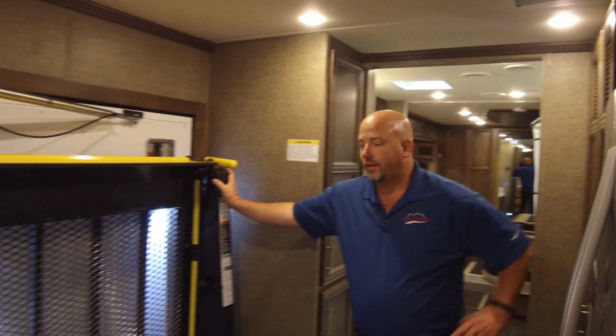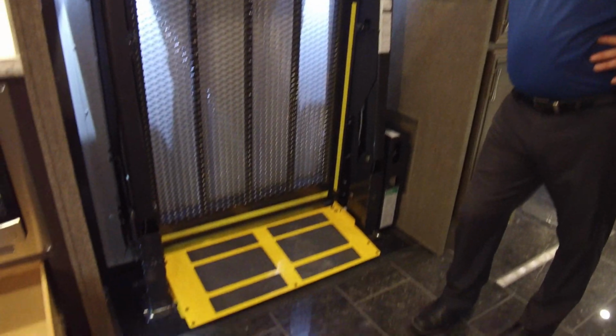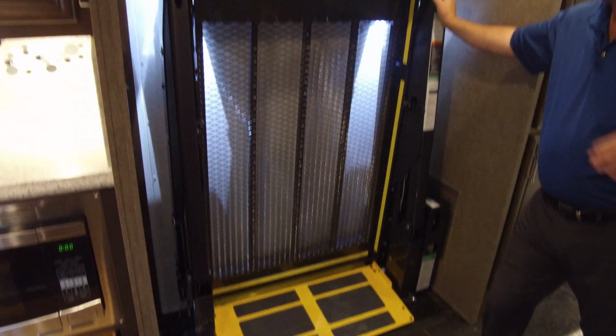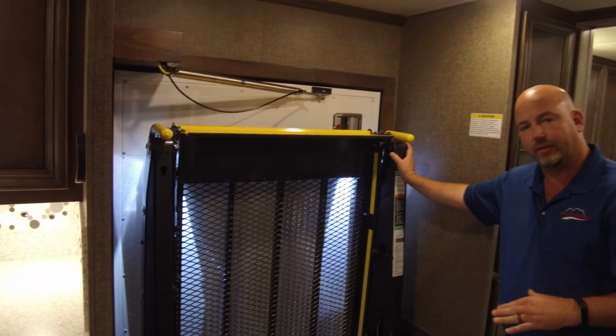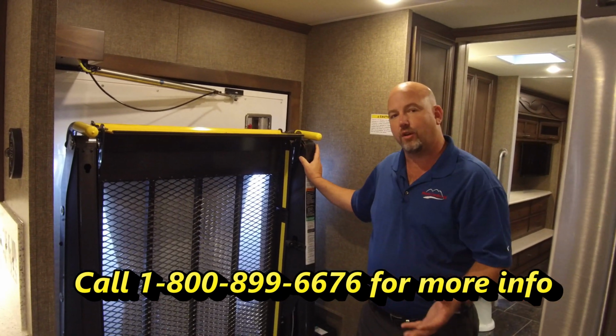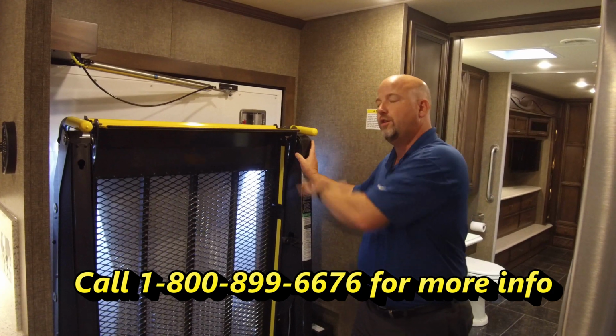Here is what the lift looks like inside. Now, we've had this lift before in Canyon Stars, and we've had the Ventana accessibility coach before, but there's also a cartridge style lift that goes in a compartment. I had requests for this style lift in this coach, and originally they wouldn't do it because the diesel's a little taller, it wouldn't reach all the way to the ground.